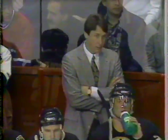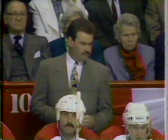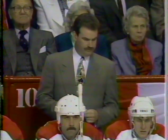Going into this game, the scoring between the two teams at even strength was tied at 9 apiece. The only two in this game at even strength have gone to Boston. And Pat Burns has to search his bench to try and get some offense, yet not panic. They're only down one with 17:50 remaining.